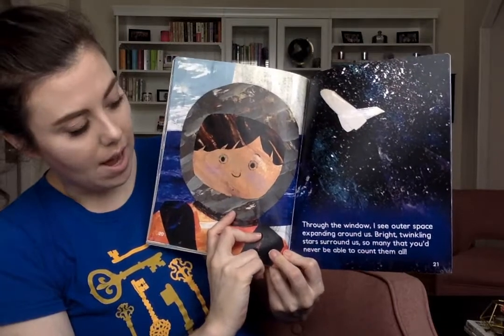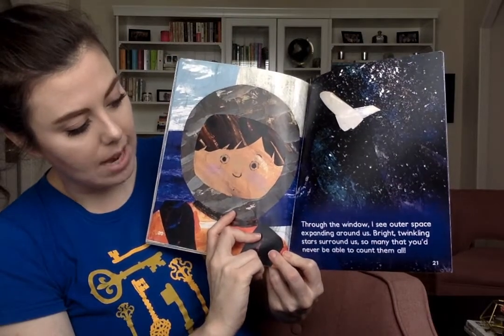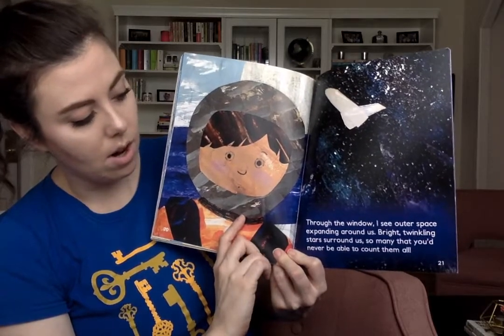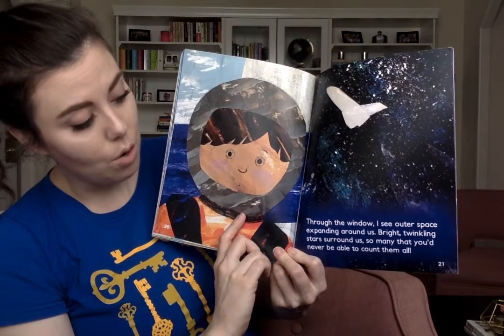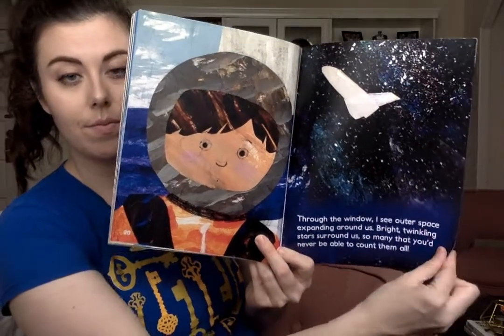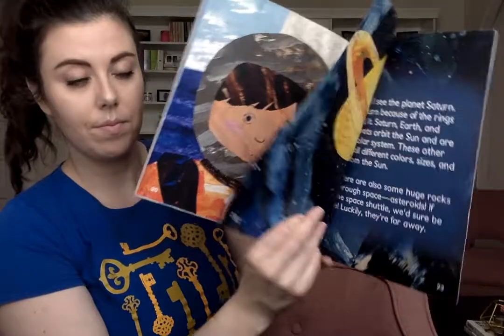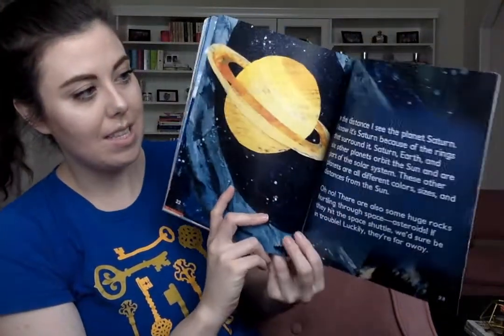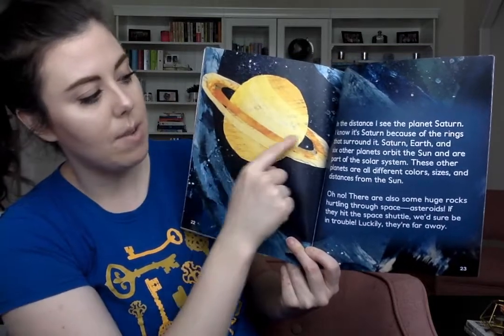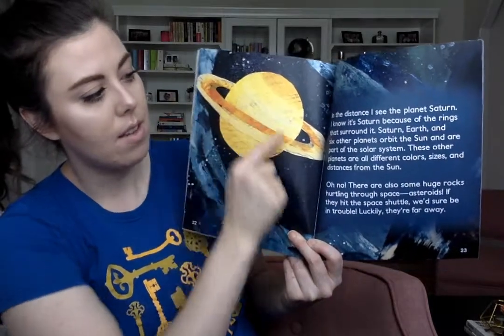Through the window, I see outer space expanding around us. Bright, twinkling stars surround us, so many that you'd never be able to count them all. In the distance, I see the planet Saturn. I know it's Saturn because of the rings that surround it.